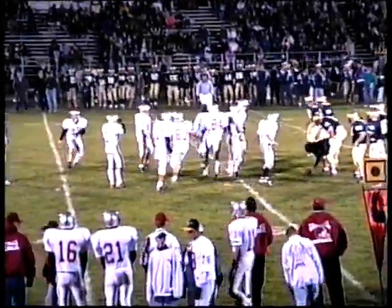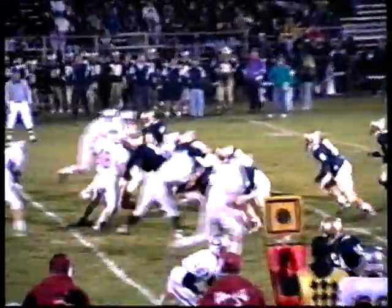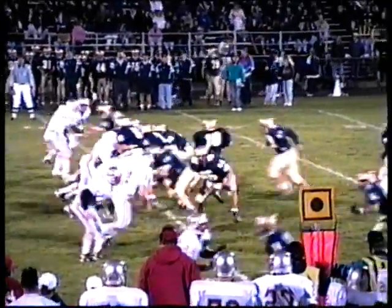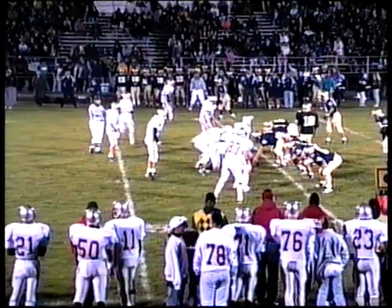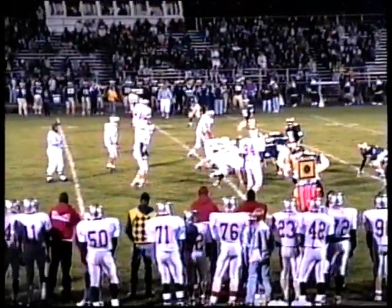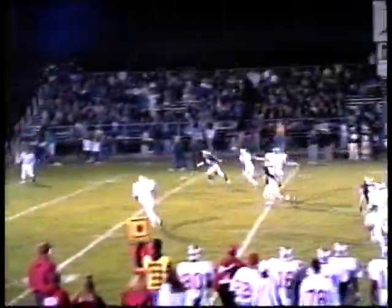And a short two. Power I formation. Sneak. The incomplete pass. Third and 12. Ball's at midfield. Straight back to pass. Let it go. Quick pressure, quick pressure. Fourth and 12, punt formation.